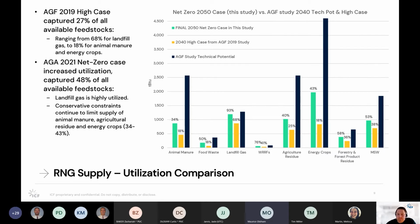So you can see that we've shifted up from about 68% in the AGF work, the high case there, and we're now capturing 93% of landfill gas. But you can see across the board that we've ramped it up, but again, it's not maximizing. For example, for ag residue and energy crops, we're still capturing less than 50% of the overall potential, and particularly for energy crops, we don't want to start pushing up to that 4,500 potential. We apply those constraints so that we're not pushing really aggressively on those feedstock types.